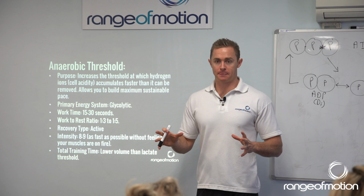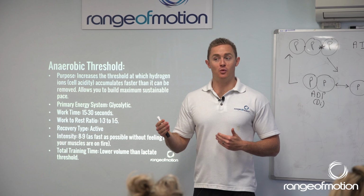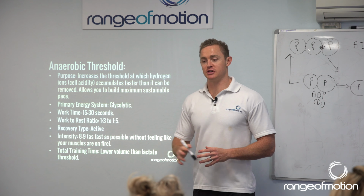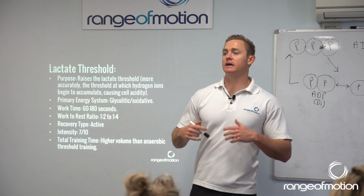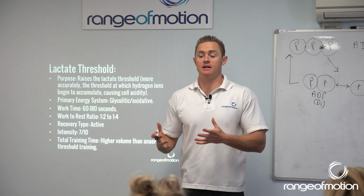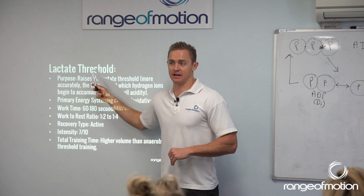Everyone got that? The gun goes and you start to walk. You walk faster, you go to a light jog. This is aerobic. It's an aerobic energy system, which we've talked about here. As you start to work a little harder, you go from a jog into a run. We're now starting to head towards this lactate threshold.